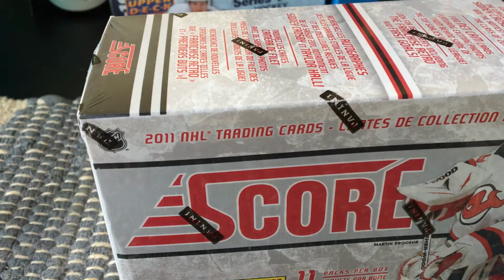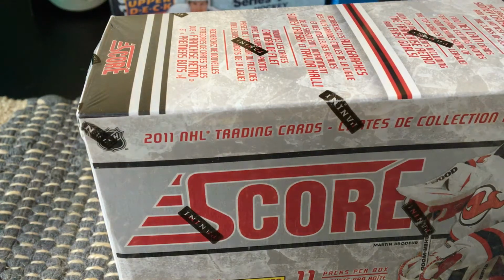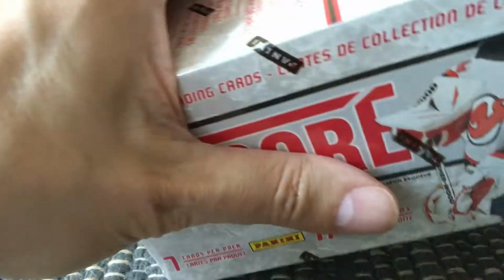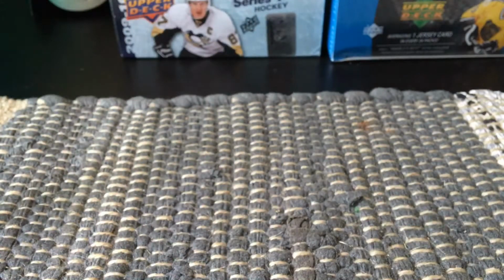Of course, there's the hot rookies, which is the nomenclature of the rookies for Score. There are glossy parallels, some gold rush parallels, and a couple of other things like net cams and stuff like that. So let's open this puppy up.